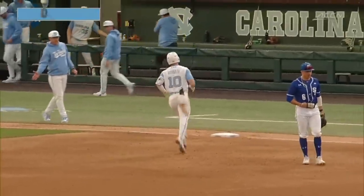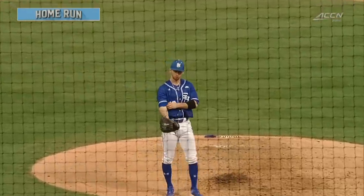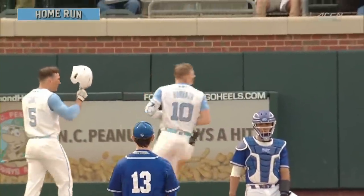Quick answer. Most importantly for Carolina, it's the right answer. Horvath, after a career year last year with 18 dingers.